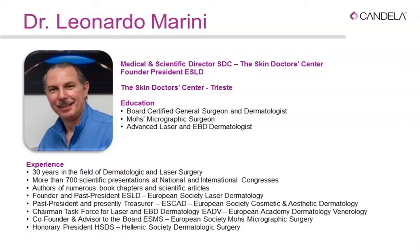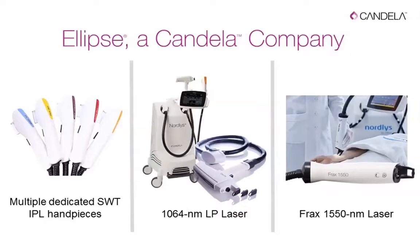I'm the founder president of the European Society for Laser Dermatology and also a co-founder of the European Society for Aesthetic and Cosmetic Dermatology, which I'm proud to serve even now as a treasurer. Currently, I'm the chairman of the Task Force for Laser and Energy-Based Devices for the European Academy of Dermatology. So let's move on to discuss Ellipse, the Candela company now.